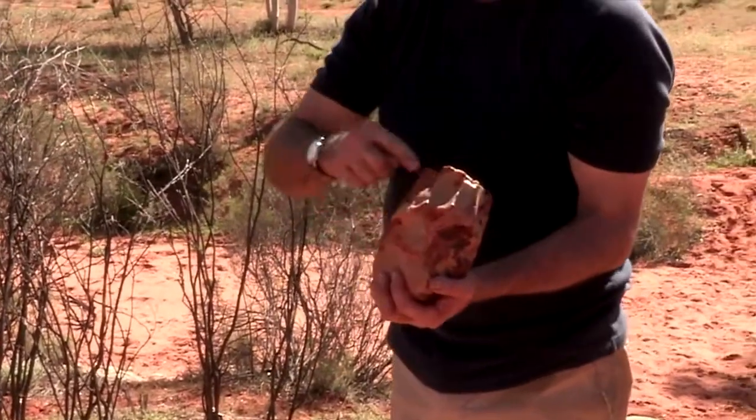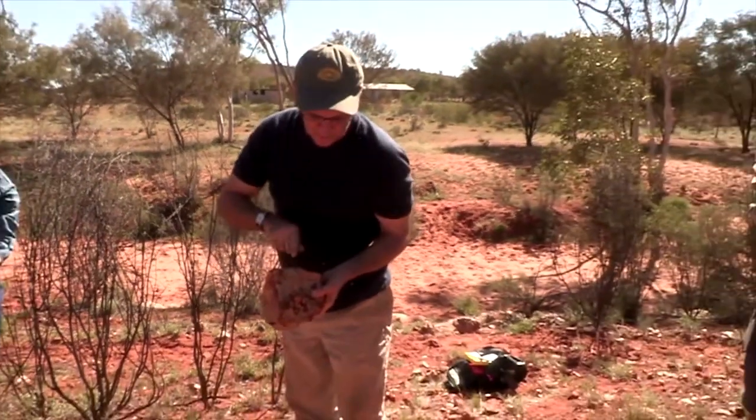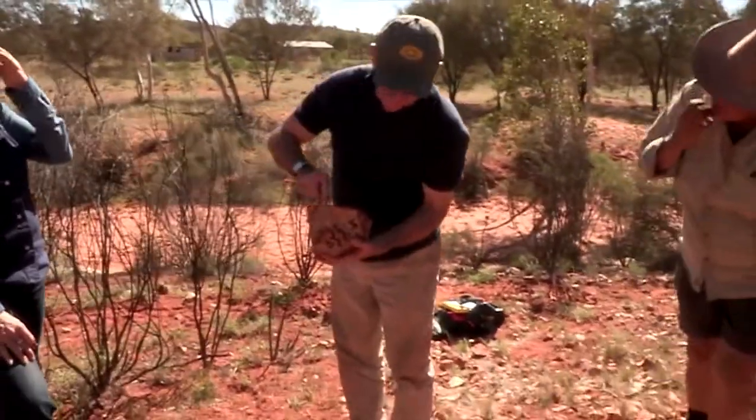And they've had a bit of a go around here, but you can see it's a bit cruddy in places, so it hasn't worked, so they've moved it over. They've taken a big flake off there, another one off there.